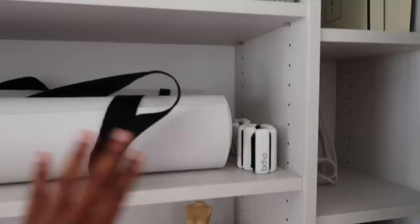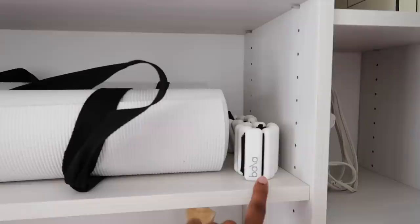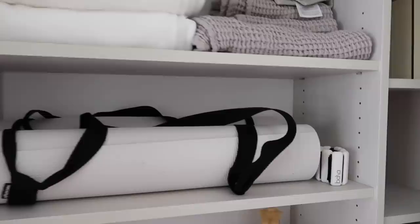I put these weighted bangles on my wrist when I work out. I'll link these below. They're very aesthetically pleasing and come in a ton of neutral colors. I get all my yoga mats from Society 6.